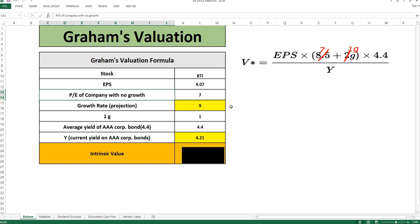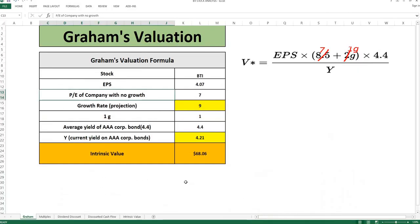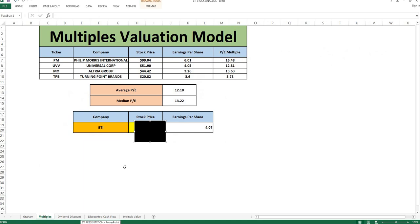Wall Street analysts are targeting 10%, so I've been a bit more on the conservative side, and that is just a note I want to mention throughout the video on this valuation system. I have personally gone on a more conservative level. So this gives the stock intrinsic value from Graham's valuation at $68.06. And as you can see, the stock is currently trading at $35.28. So this shows that there is undervaluation. But like I said, we want to go through all valuation methods and come to our intrinsic overall average value.